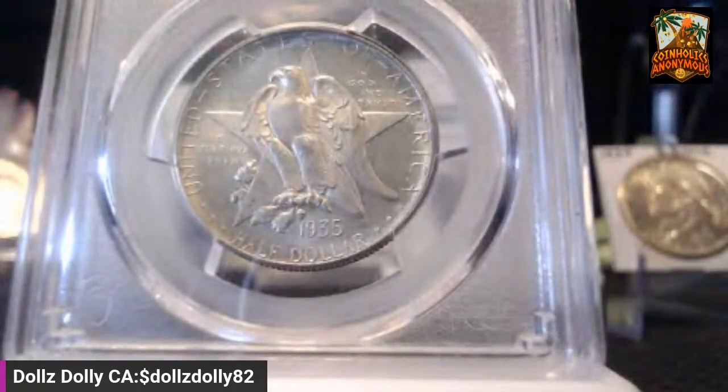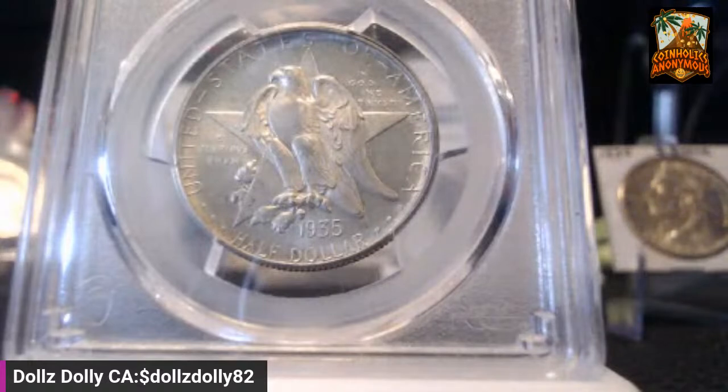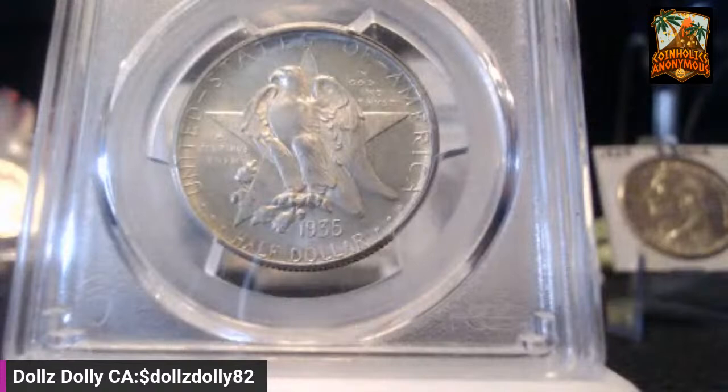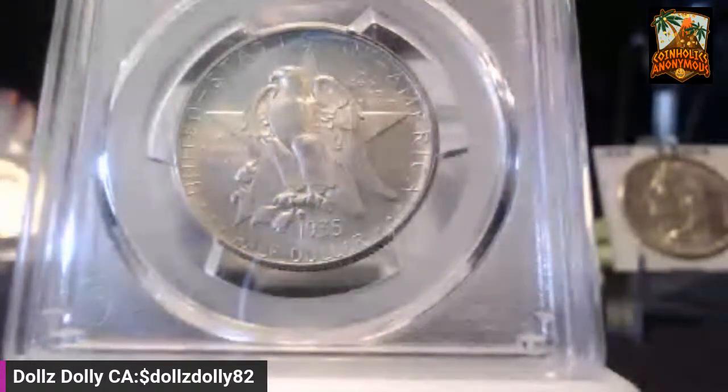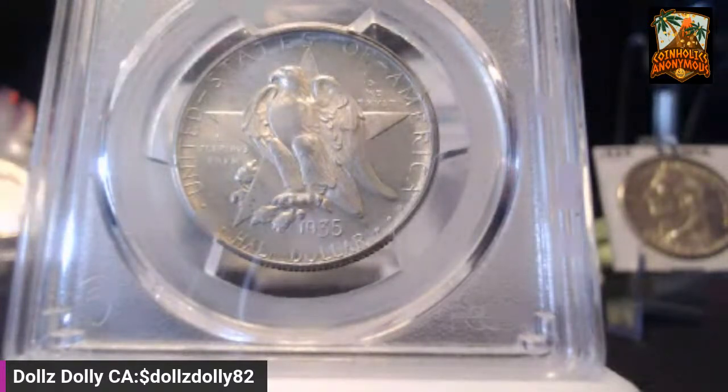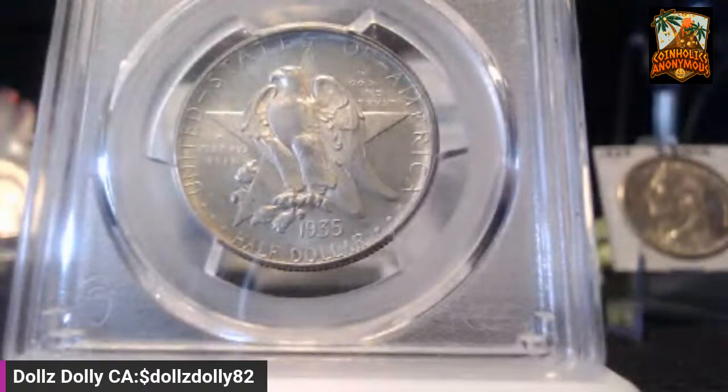Then you have 1935. You have the P, the D, and the S. But the P only has 996 minted, sorry. The D has 10,007 minted. And the S has 10,008 minted. These are usually sold in sets. And an MS60 set goes for $420. An MS66 goes for $910.